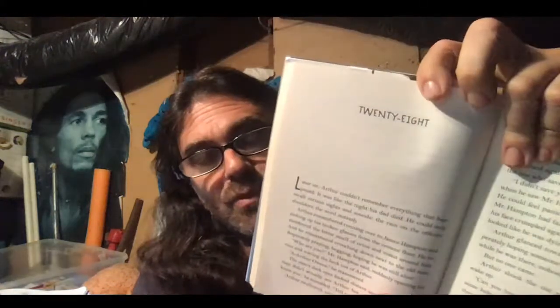Page 126, Chapter 28. Later on, Arthur couldn't remember everything that had happened. It was like the night his dad died. He could only recall certain sights and sounds, like the stripes on the officer's shoulders and the word "instantly." Arthur remembered running over to James Hampton and picking up his broken glasses from the cement floor. He remembered the bitter smell of vomit around him, and remembered crouching down next to the old man, praying, begging, hoping he was still alive.